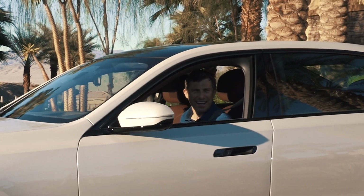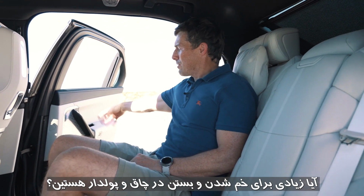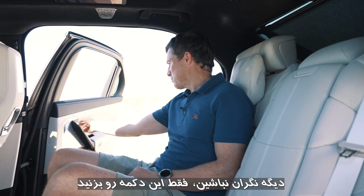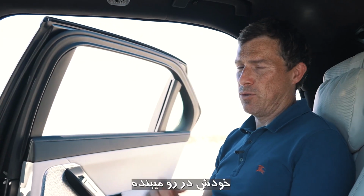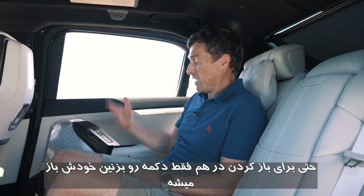How awesome is that? Are you just too freaking rich to be bothered to lean out to grab the handle to shut the door? Don't worry, just press a button. It does it automatically. You don't even have to push the door to open it. Just press the button again, it opens.